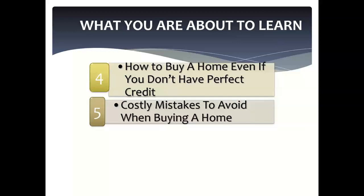So let me explain. There are 2 types of agents, and Jackie explained this, but I'm going to go a little deeper. There are 2 types of agents. There is a buyer's agent who represents the buyer. There is a seller's agent, known as a listing agent, that represents the seller.